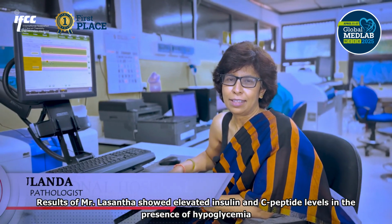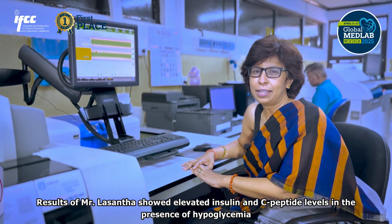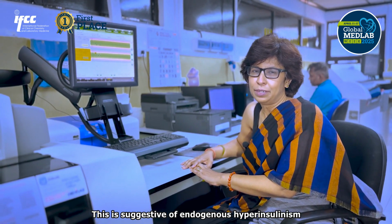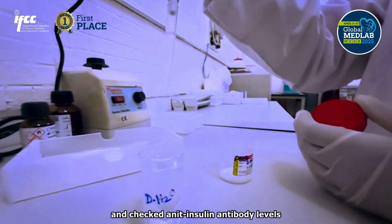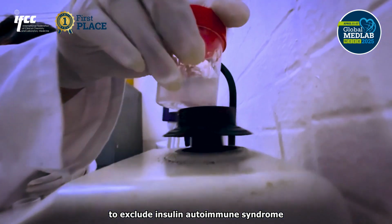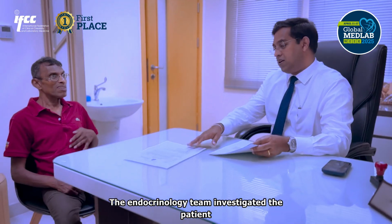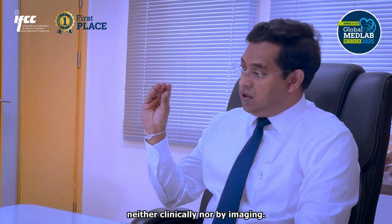Results of Mr. Lasantha showed elevated insulin and C-peptide levels in the presence of hypoglycemia. This is suggestive of endogenous hyperinsulinism. Still, we went ahead with PEG precipitation and checked anti-insulin antibody levels to exclude insulin autoimmune syndrome. The endocrinology team investigated the patient but could not find the insulin secreting lesion, neither clinically nor by imaging.